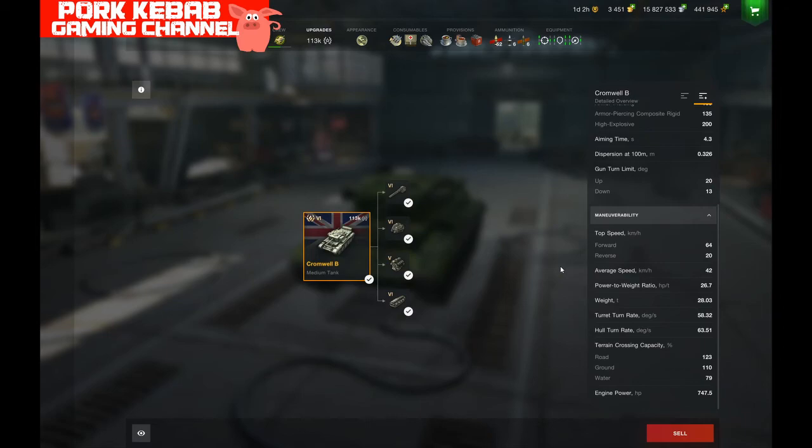And power to weight ratio here is 26.7 horsepower per ton. It is one of the best values among the medium tanks in the game. So seriously, it's a very fast tank. Of course, you have to pay the price for all those benefits, and we're going to talk about it in a minute.